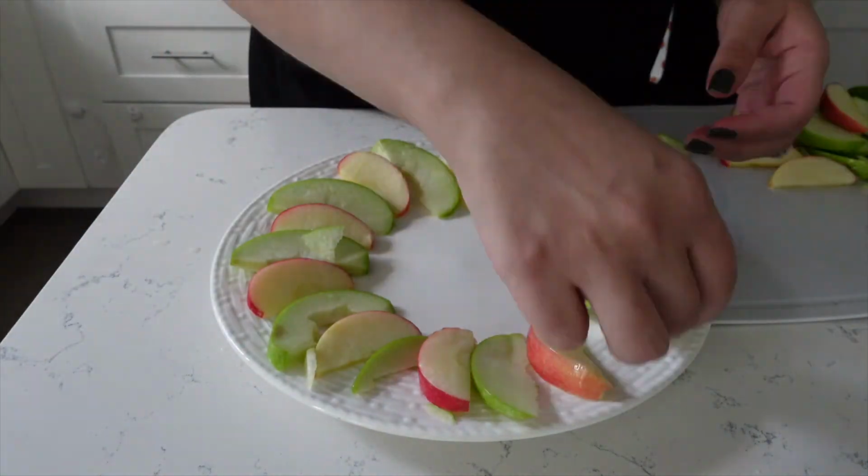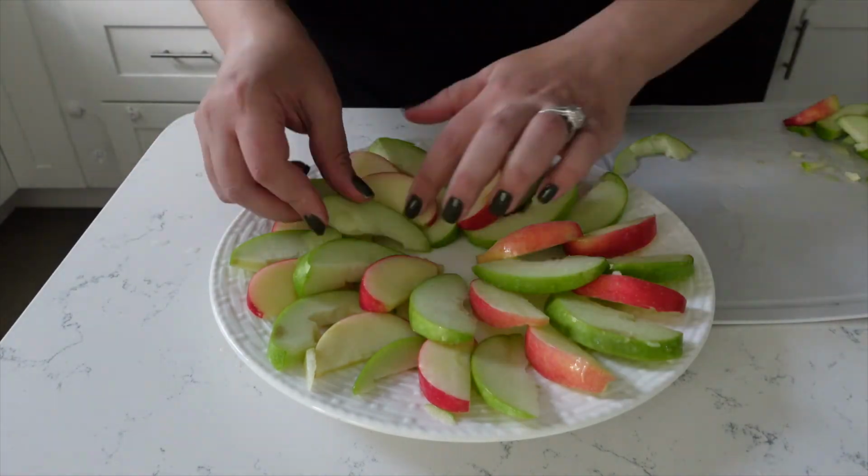And then here, I'm just layering them every other one on the plate to make them look like nachos.